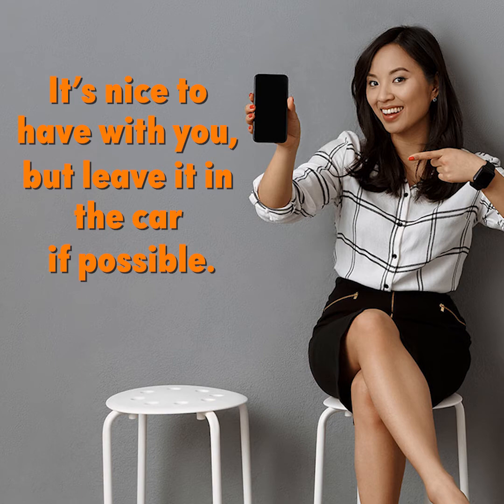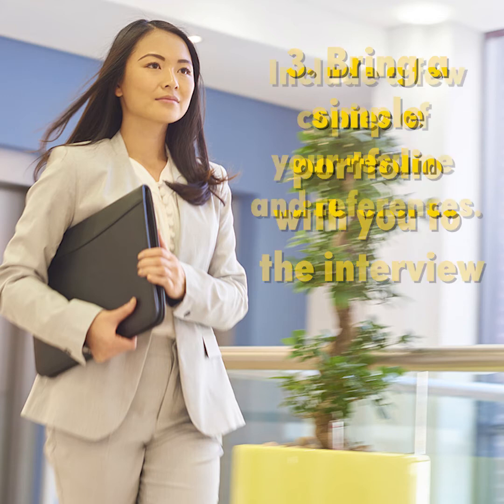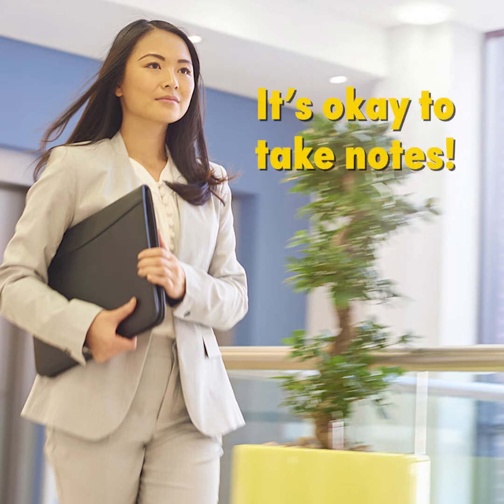Number 3, bring a simple portfolio with you to the interview. Something with pockets so you can have a few copies of your resume as well as your reference sheet on hand. I like a portfolio that has a legal-sized notepad and a pen included so you can jot notes down. It's okay to take notes. Having this pen and paper makes it easy for you to write down the names and titles of your interviewers so you can send a follow-up thank you or simply recall who to contact with future questions and concerns.